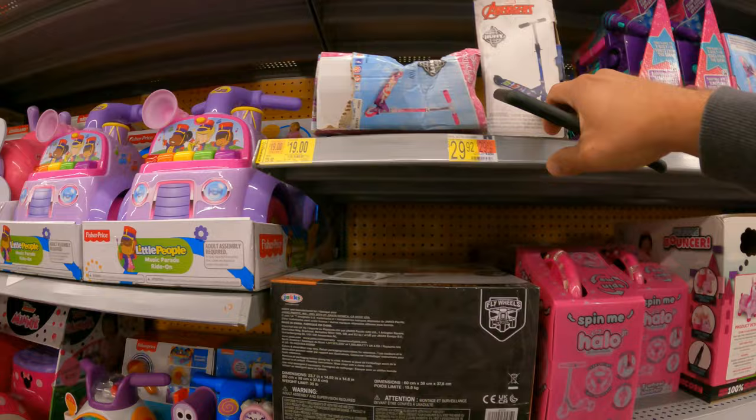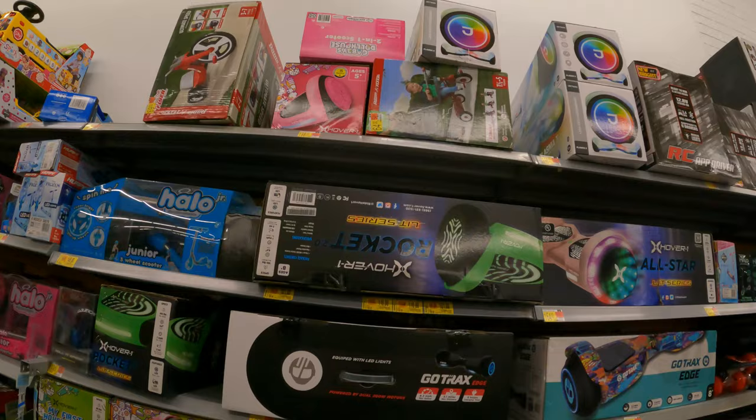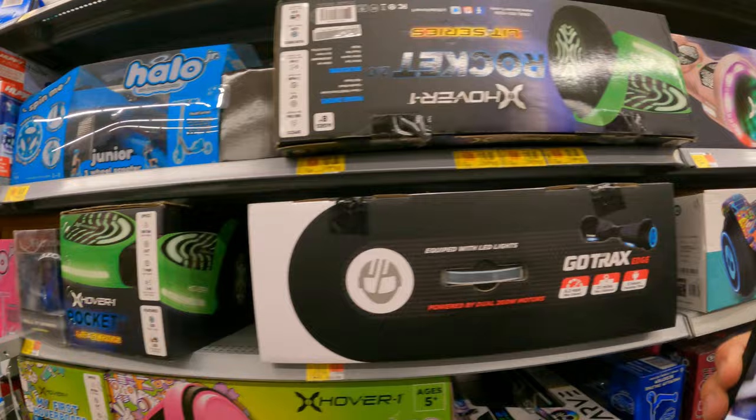Let's check on the Princess scooter. Is it still 19? Yep, still 19. We can check on the Avenger scooter. Avenger scooter is also still 19. As you can see, there is a lot of hoverboards to scan. And some of them, if they give you this barcode, you're good. But if they give you the other barcode, you're not good. See, this one's 101 down from 138. We got tags on them, but we've seen them way, way lower. That's gonna be the same one as this. Let's check this one right here.